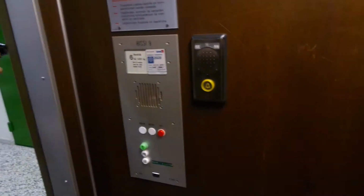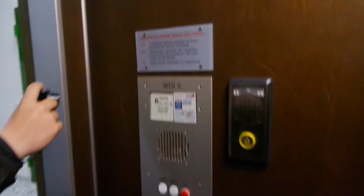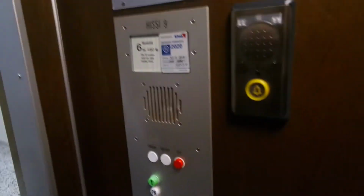We just found another elevator in the Pohjola building in Kouvola, Finland. Yeah. Today is the 16th of May 2019. Next year it will be inspected in 2020. A 6 persons or 480 kilograms, built in 1977.